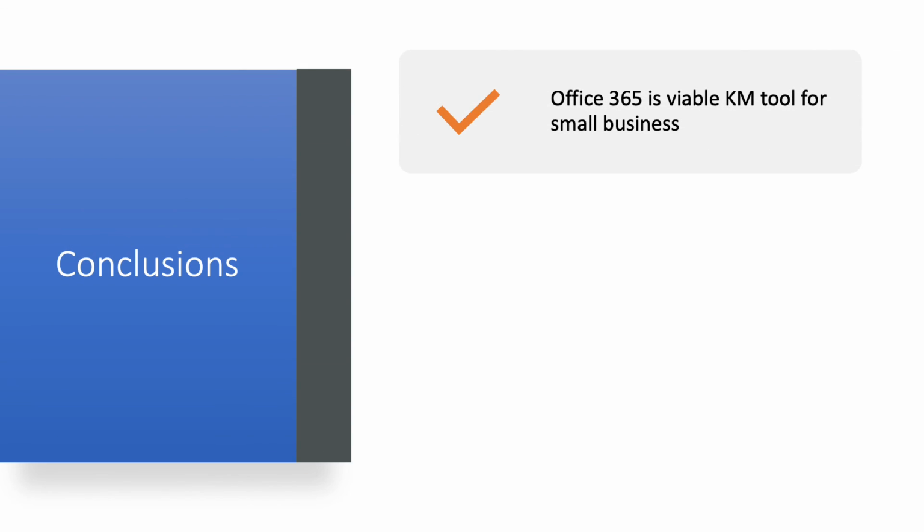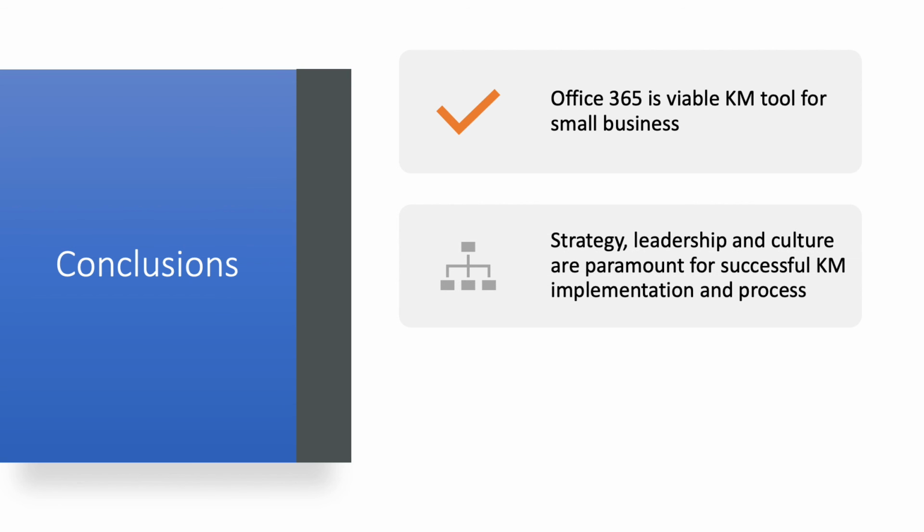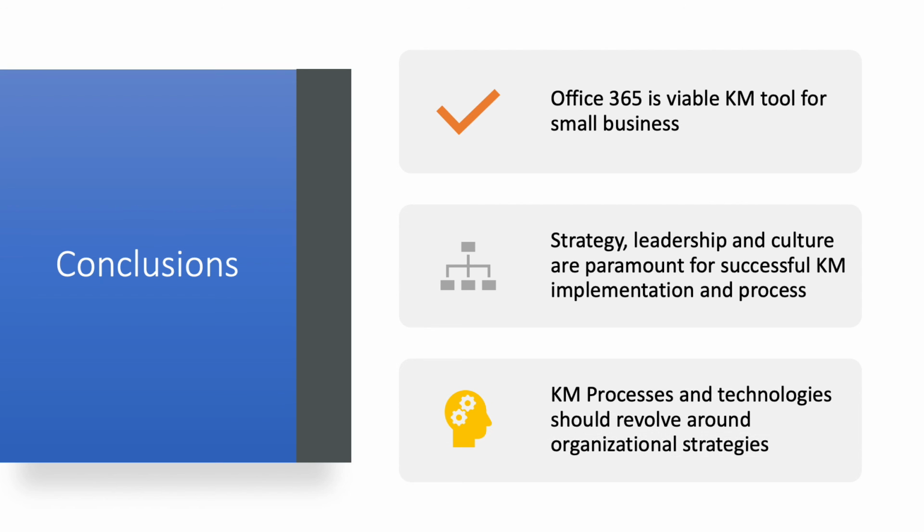Okay, and so now for a few takeaways. Office 365 is a viable knowledge management tool for small business, including small businesses like Chair Care Patio. Strategy, leadership, and culture are paramount for successful knowledge management implementations and their processes. And knowledge management processes and technologies should revolve around organizational strategies.